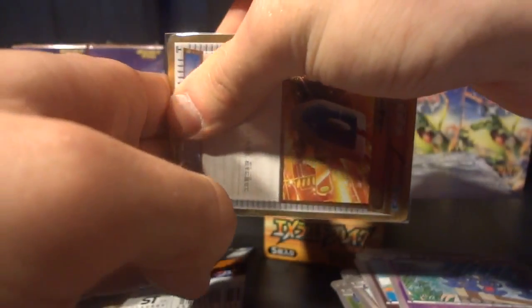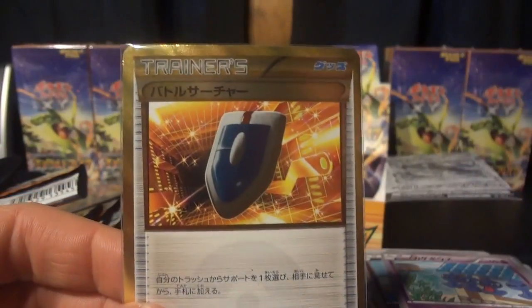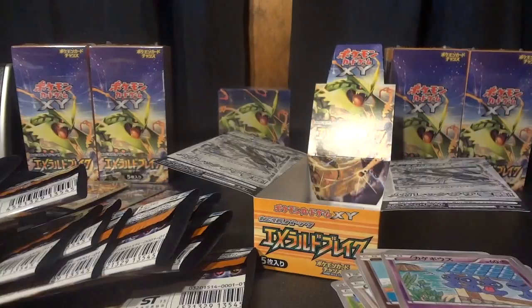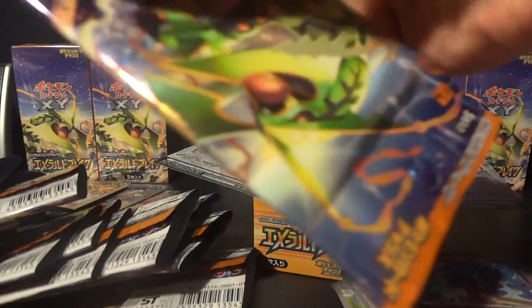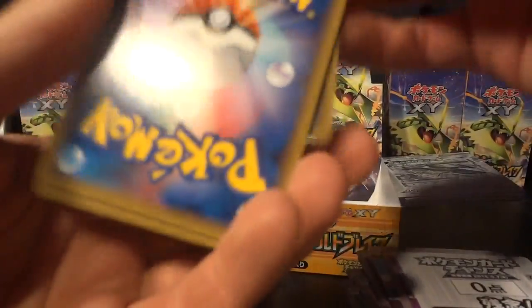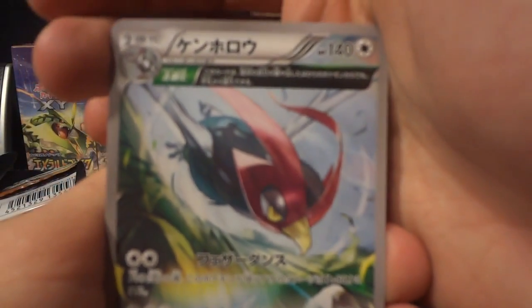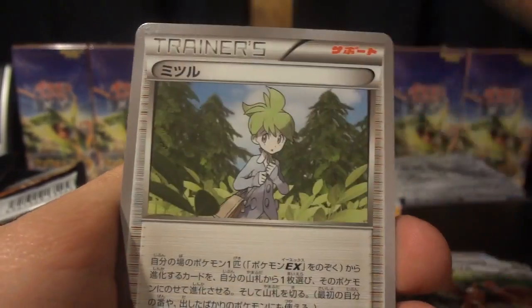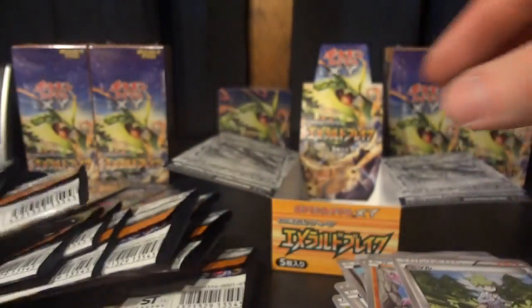Slide it into a sleeve. Wow, wow, wow. Could not have possibly asked for a better first box. Let's go on to the last pack, which is almost guaranteed to have absolutely nothing in it. If it were empty, I would be fine with it. We have another Ancient Trait Pheasant, Execute, Fearow, Gligar, and another Wally trainer card.